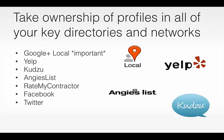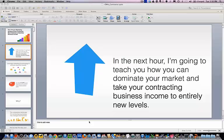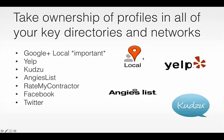So you've got to go and take ownership of those directories. You've got to go and make sure that you have claimed those listings and made sure that the information on them is accurate. Otherwise, there could just be bad information about your business out there.